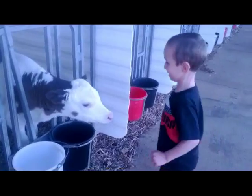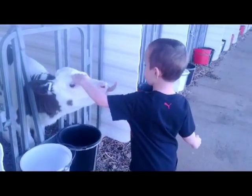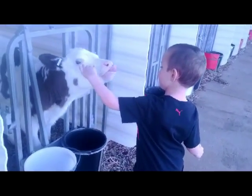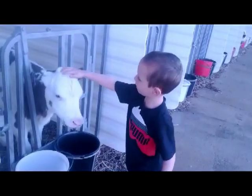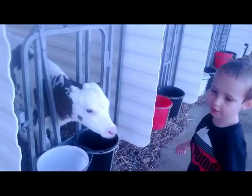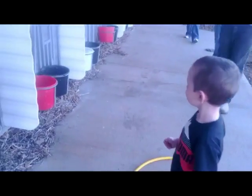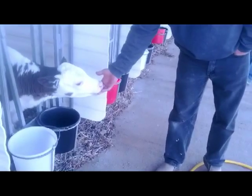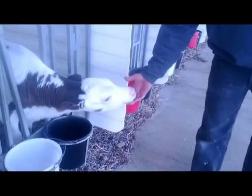He licked you. Put your finger in. He won't hurt you. He'll just lick it. No, they actually have teeth. No, they don't. Big cows have teeth. Let it suck on your finger. It won't hurt you, I promise, Gray. Do cows really have teeth? No, they don't. Watch. Put your hand out. Look. Do big cows have teeth?